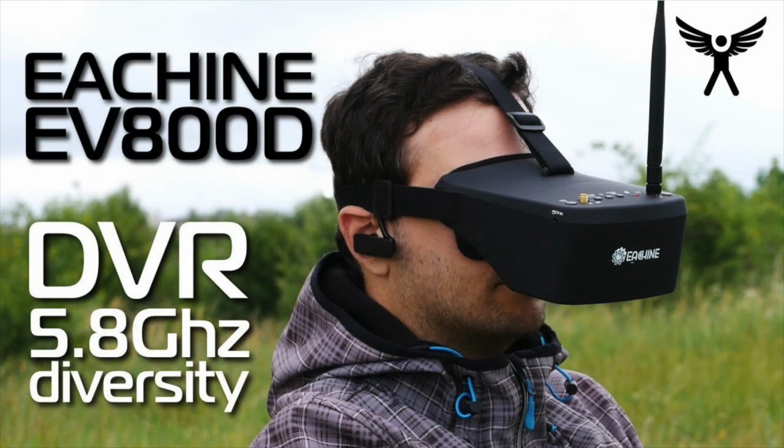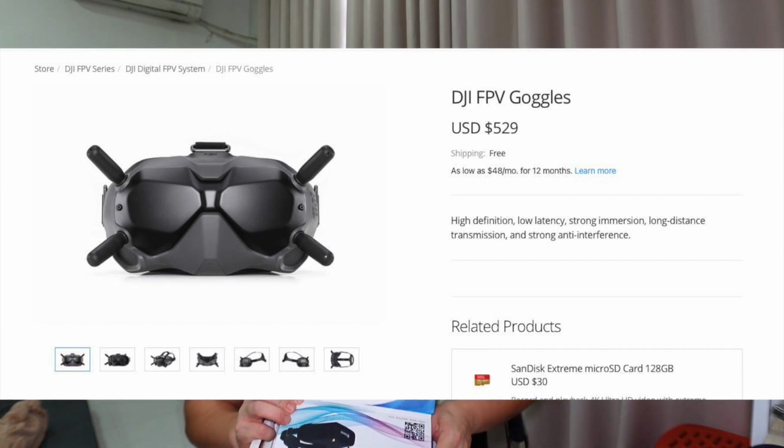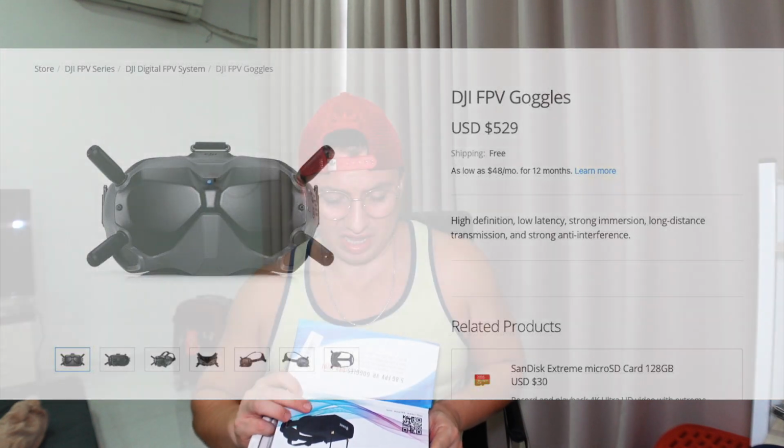Now, my goggles. I went with the Eachine EV800 DM goggles. These were one of the cheapest ones, and a lot of the reviews were very positive about them. These are analog goggles. I would love to change to HD with the DJI goggles, but those were extremely expensive, like $500 or $600, and the drone was more expensive as well. So I think I'd rather start with analog, perfect my flying, get some clients, make some money, and then move on to bigger and better things. But for now, these will be my babies to fly this beautiful drone.